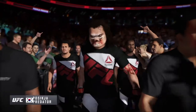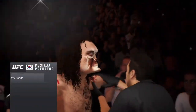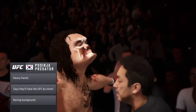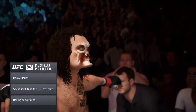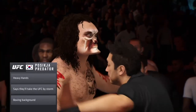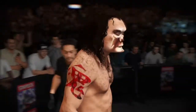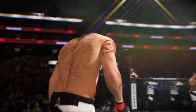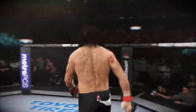The Destroyer makes his way out of the tunnel and is set to enter the octagon. Picture perfect. He uses angles well, has great head movement, and his punches are pinpoint accurate. Also, that jab of his is going to really let him dictate the pace of this fight if it stays on the feet. The Destroyer, ready to fight inside Staples Center in Los Angeles, California.